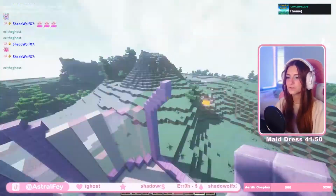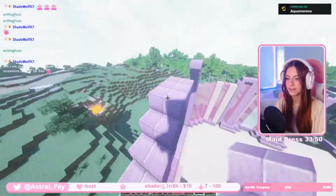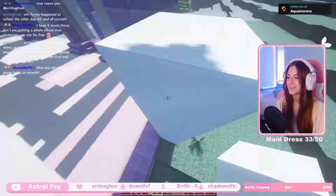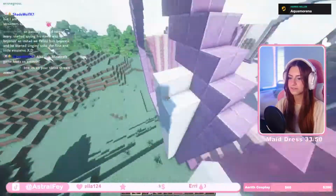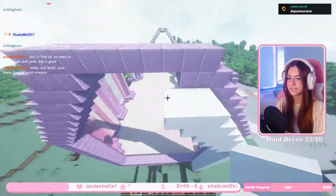There I go, trying to do the arches on both sides. This was definitely one of the more tedious tasks. But it's not the worst. It's definitely not the worst. It's just checking and double checking everything and making sure it's all looking right.